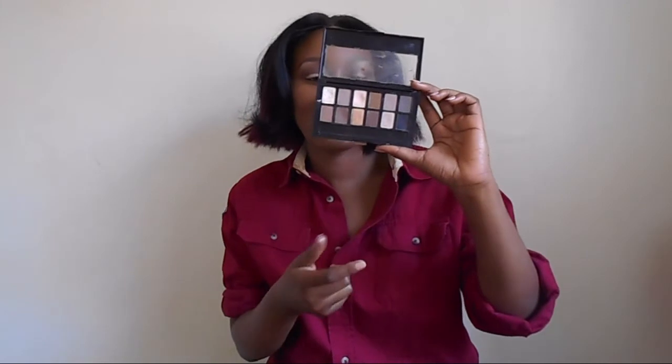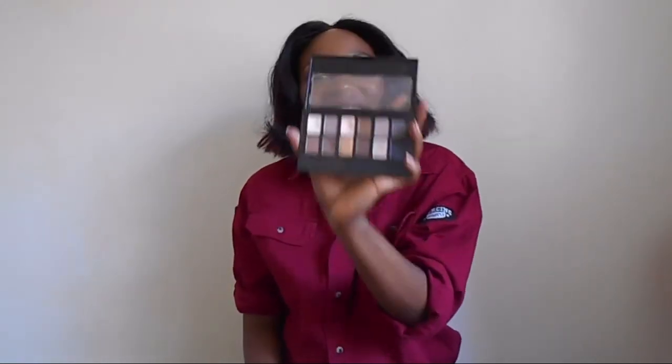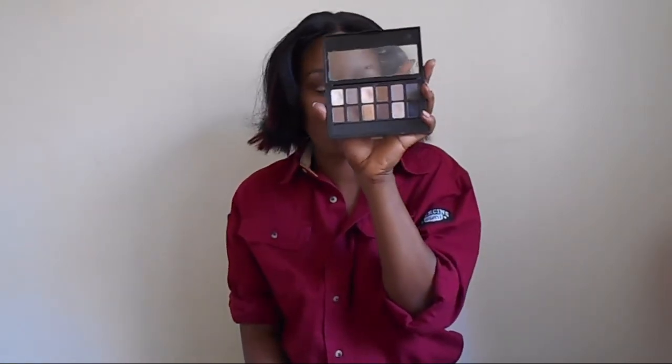If you're the kind who's not adventurous, try palettes that have very neutral colors, nude-like colors. This is the Nudes by Maybelline New York. I love this palette. I use it all the time on my clients, my brides, for each and every look. This palette is a go-to, and as you can see, I'm almost hitting pan on some of these colors because I use them a lot.